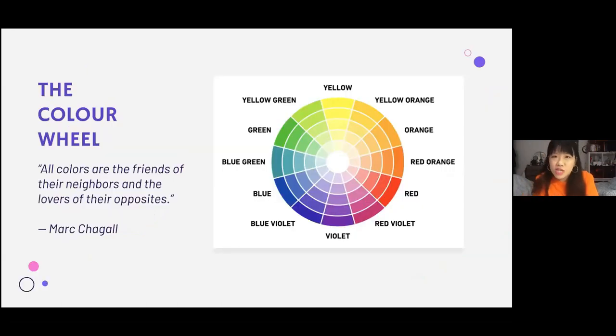The first thing I wanted to share is, maybe you have seen it before, the color wheel. The color wheel is really the basics of learning color. You have the wheel, with yellow, orange, red, whatever the different colors are. And it's actually a very powerful tool. So if you don't remember anything about the color wheel that I will share today, just remember this quote: all colors are the friends of their neighbors and the lovers of their opposites. You will understand later if you get this set of slides, and you will understand why I'm writing this. So you can check it out later.